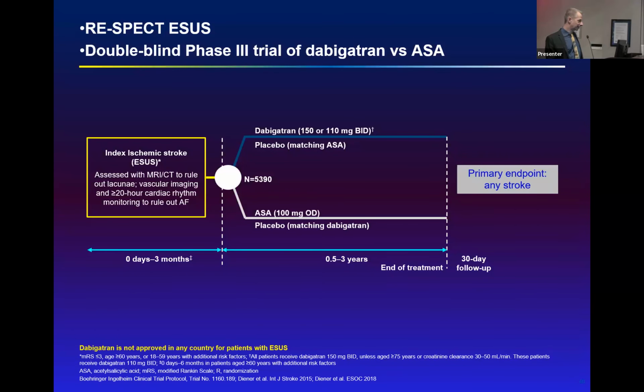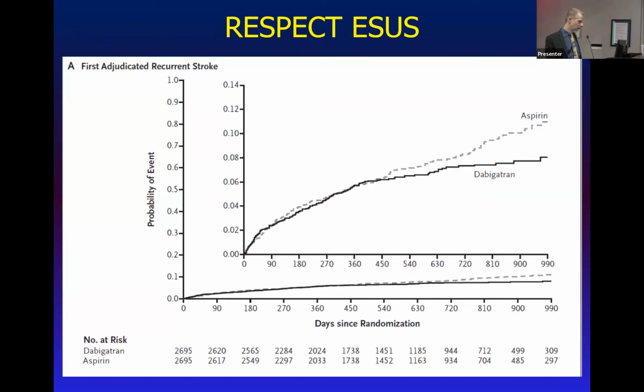Around the same time, the Respect ESUS trial was going on. This was using dabigatran, similar design, 5,300 patients randomized to dabigatran versus aspirin. And here also no significant benefit of dabigatran versus aspirin, although because this trial did go to its full completion, there is an apparent divergence later in the course, maybe after about a year and a half, where maybe dabigatran is associated with lower risk. We don't have a lot of follow-up out there, but there's been a lot of speculation about what happens out there. Is this because as the patient population gets older, there's more atrial fibrillation and then dabigatran has a bigger chance of having a benefit, or is this just chance?